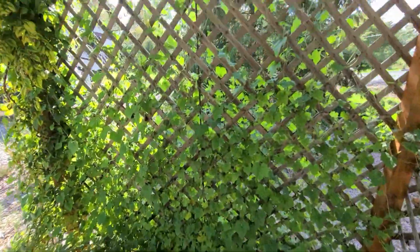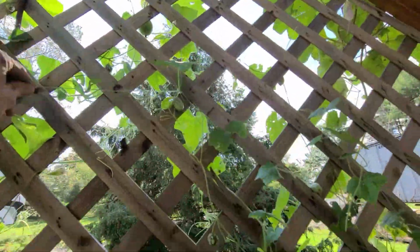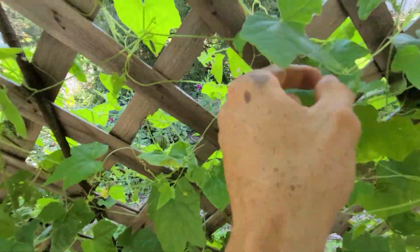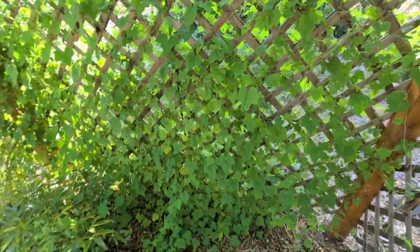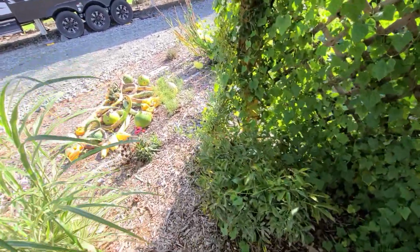My gherkins pretty much made a nice full wall. They're 8 feet up now, which is nice. Finally made it up there. You can see plenty of little gherkins hanging on here. Nice little fresh lemony cucumber snack while you're out in the garden.